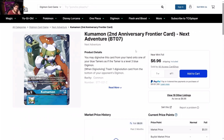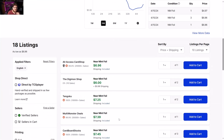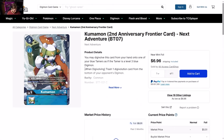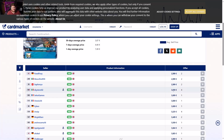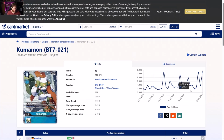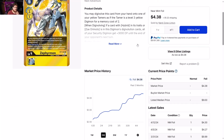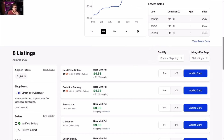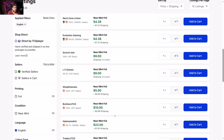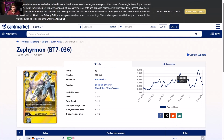Second anniversary though. Frontier Next Adventure, BT7. This is where it's showing some movement. We're at 7s to 8s. People are valuing this as max rarity. On our side, Europe side, you actually are valuing this. Okay, 3 euros, 3 euros. Cool, cool, cool. Now that makes sense. Zephyrmon, Event Pack 3, Next Adventure, BT07. Make sure you get your copies here. I know they're kind of cheap right now. I mean, somebody can come in here and clear up this $5 and then it's a $9 card again. Be ready for that. Europe side looking like 3 euros 50 cents, 5 euros to 7 euros.